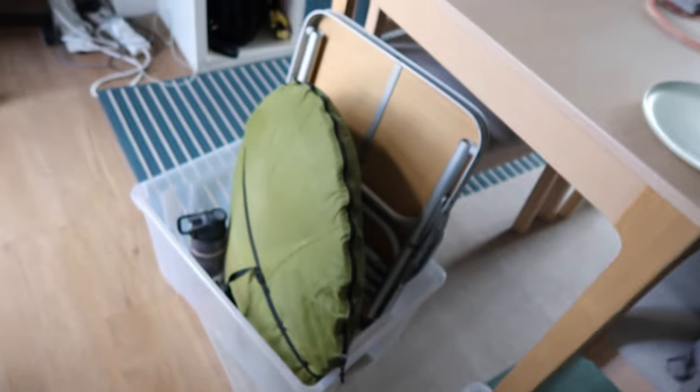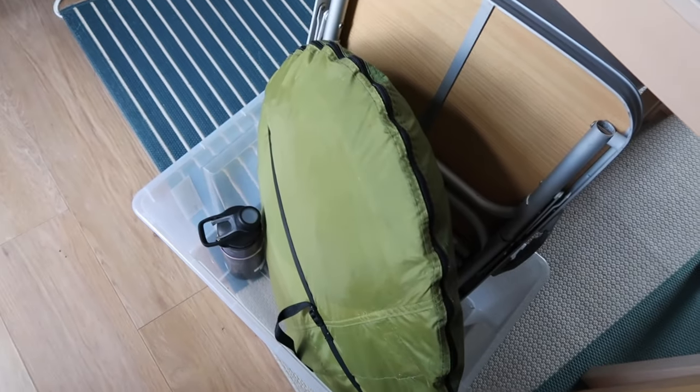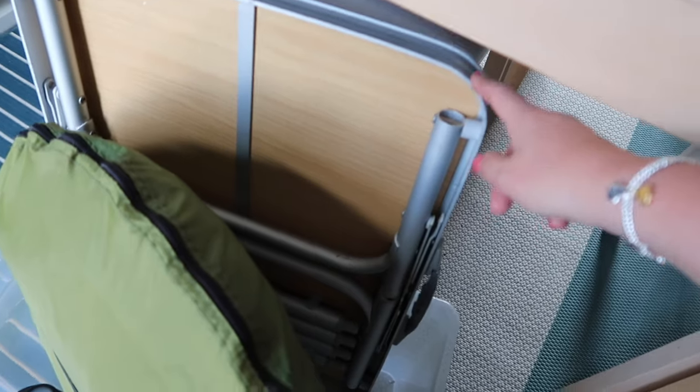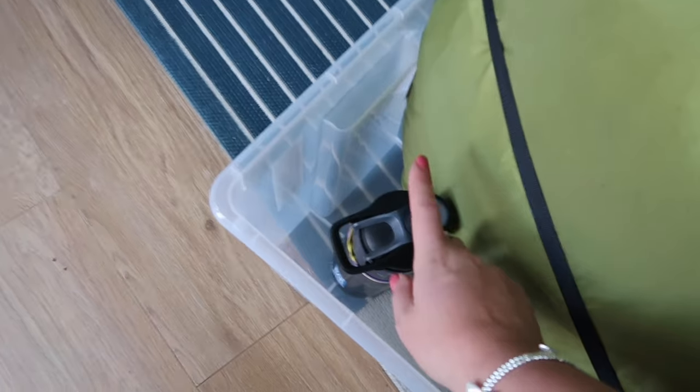And then in this box here, I have a tent. So this is one of those Decathlon, fling it in the air and it goes up tent. And then I have a table that, once again, my dad's lent me both of these, so you just screw the legs in and then you have a little table. I've got a couple of camping chairs in my car as well, and then a water bowl as well.